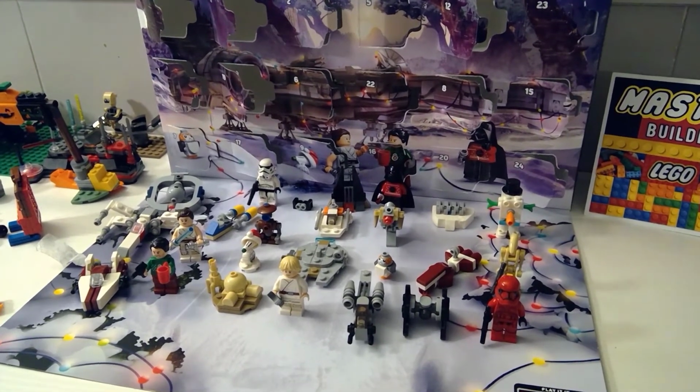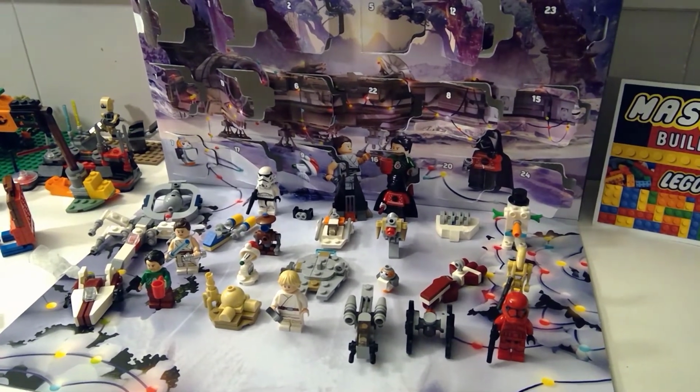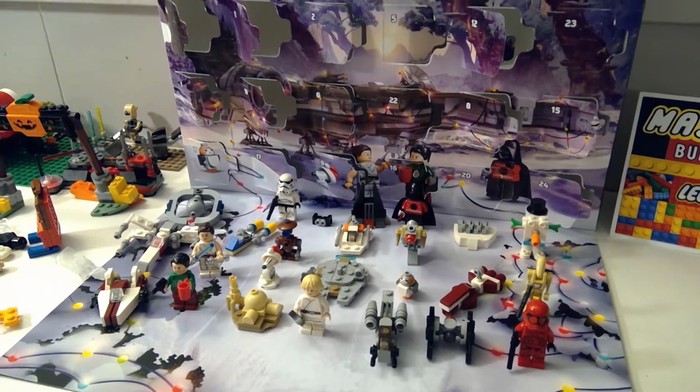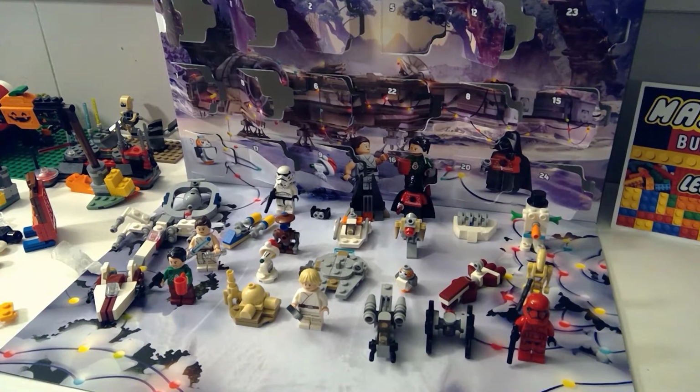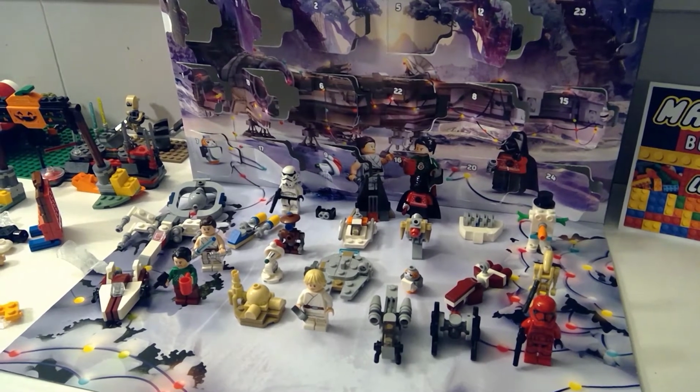We have set 75279, the Advent calendar. I just wanted to wait till the holidays were over. There were no more spoilers, but I did want to lay out the Advent calendar and go day by day and see how awesome this Advent calendar was.